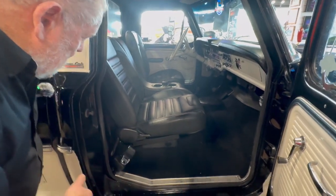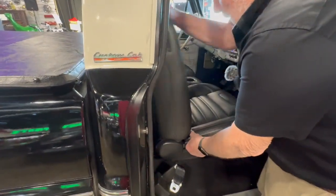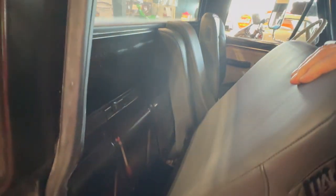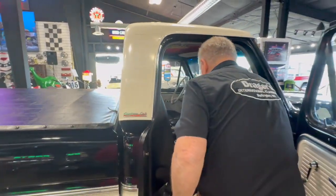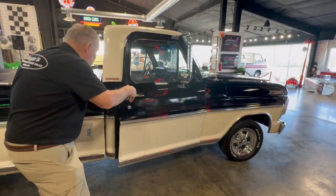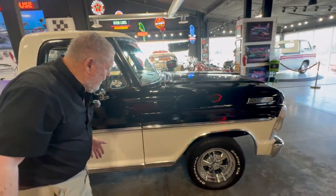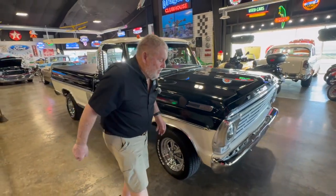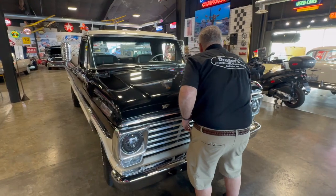Anyway, again, the seats, they fold ahead. So there's the other gas tank right there. That's the main tank, original tank right there. And again, the doors close good. I mean, everything on this truck works really nice. It runs good. It looks good. Let's open up the hood here so you can see the engine compartment.